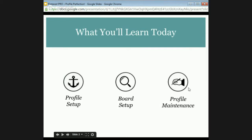Although when it comes to your profile setup and your board setup, it's mostly set it and forget it. You only have to touch it once. You don't have to go and monitor those all the time. There are some things that you do need to keep top of mind as you continue to use Pinterest, so we'll get into that in the profile maintenance section.